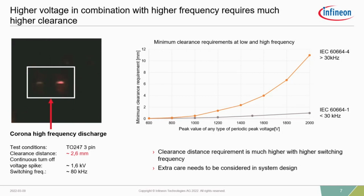And why is that? Please look at the left side. You can see tests we have conducted in our lab on a standard TO247 housing with a switching frequency of 80 kilohertz. The 2.6 millimeter clearance fulfills the requirement from IEC 60664-1. However, due to the inhomogeneous field at such high frequency, you still see plasma caused by ionization of air. This effect is called corona or high frequency discharge and must be eliminated in the application. The extended standard, IEC 60664-4, provides guidance on how to avoid this effect by enlarging the clearance distance. This is shown in the right picture.